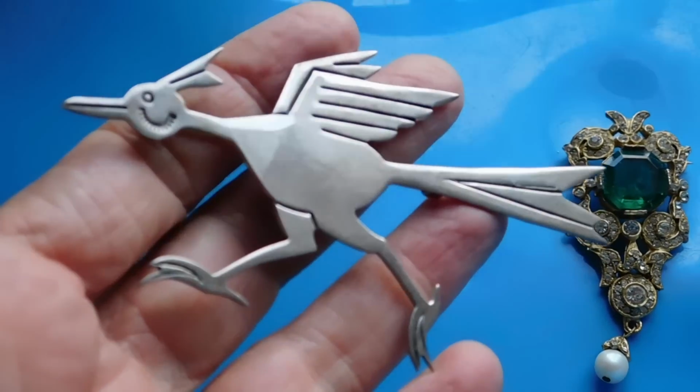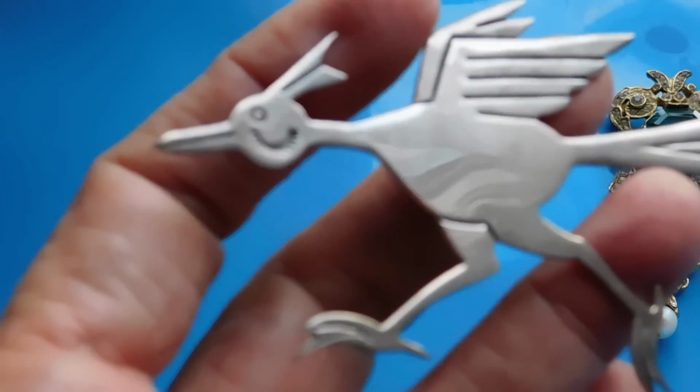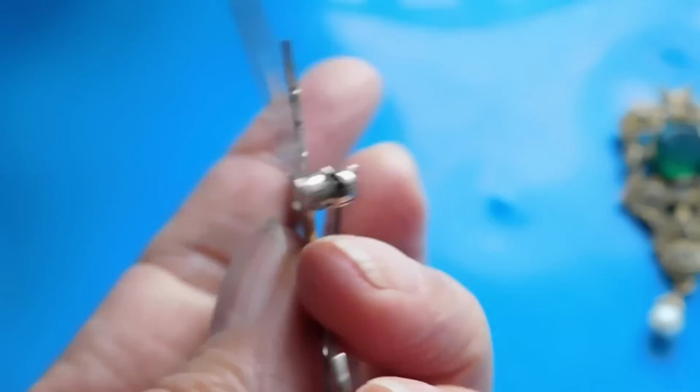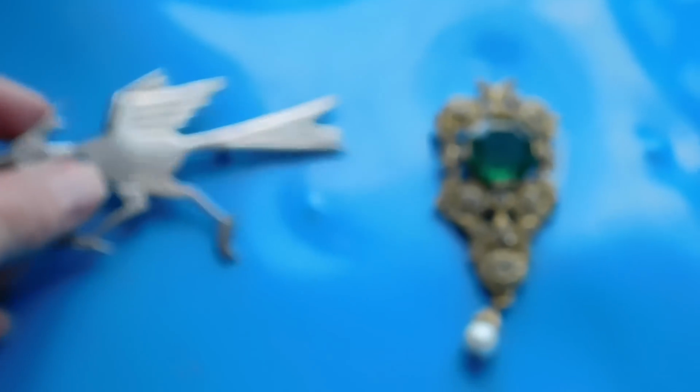And then I listed this sterling silver, most likely Navajo Roadrunner pin. It's got a little bit of stamping on it, that eyelash stamping, which is a typical Navajo sort of thing. The back's just marked sterling, no maker's mark. And I listed that for $47.